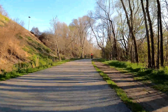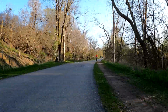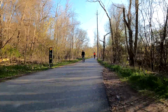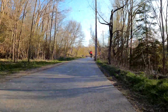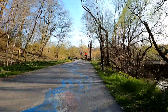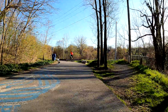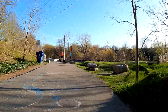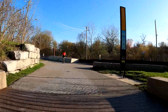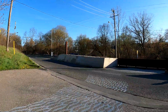This portion of the Don Trail is part of the Pan Am Path. Back in 2015, the City of Toronto hosted the Pan Am Games, and as part of that, as a legacy project, they connected together a bunch of existing trails that would go all the way across Toronto and into the neighboring municipalities on either side.